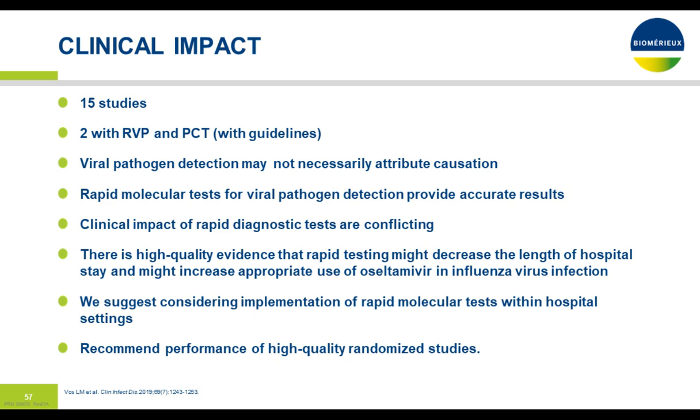On the clinical impact side, the 15 studies we said were felt to be appropriate for clinical impact, with 2 respiratory viral panel with PCT guideline studies there. Viral pathogen detection may not necessarily attribute causation, they felt. And the rapid molecular testing of viral pathogen detection provides accurate results. The clinical impact of rapid diagnostic tests was somewhat conflicting.